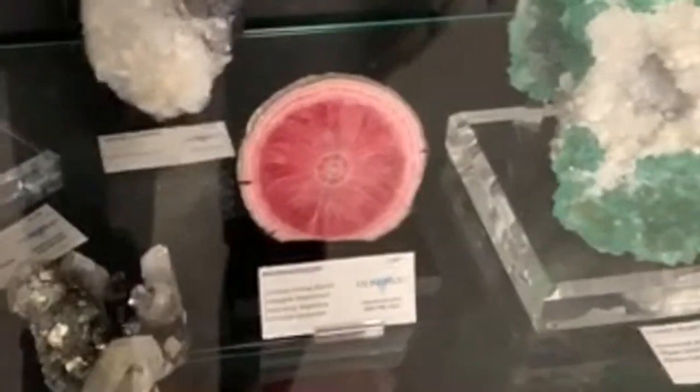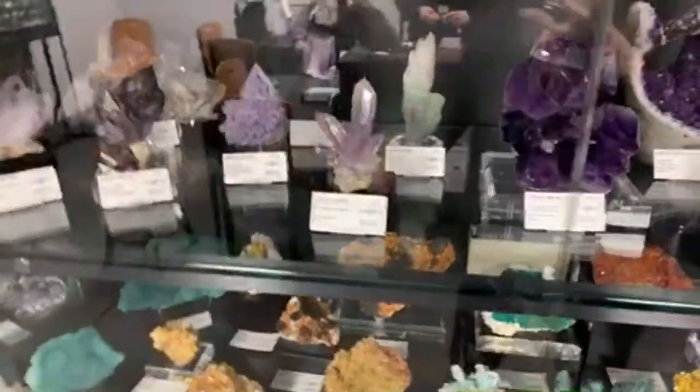Piece of rhodochrosite. Thank you so much. 1500 for that. And you have a fluorite right here, right next to it. This here. I'm sorry, we turned the lights off. Oh, it's okay. No, we were just closing. Oh, you are? Yes. Okay. That's fine. Did somebody take those glasses for us? Over there. So then you have the shungite right here.